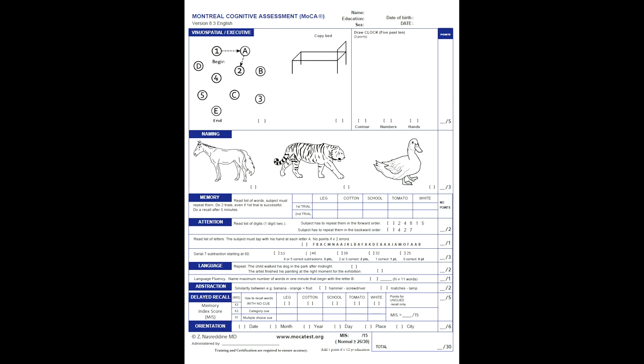And it gives you directions. Read list of words. Subject must repeat them. Do 2 trials, even when the first trial is successful. Do a recall after 5 minutes. So, Matt, this comes back to memory testing. So if they didn't do well on the Luria and you think that it's a memory issue, this is when you're going to go over to the MoCA and you can do this test on them.